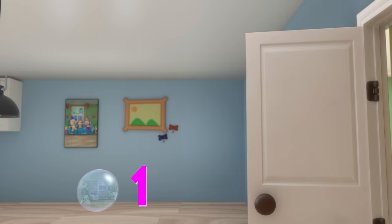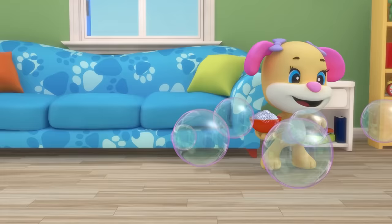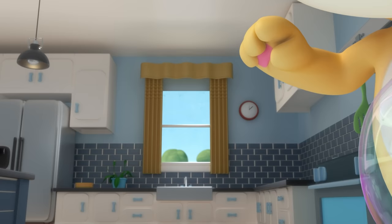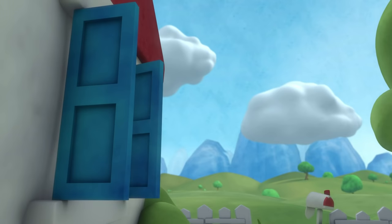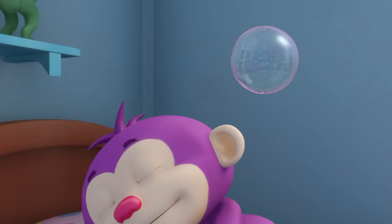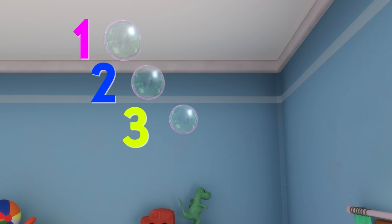1, 2, 3, 4, 5. Out the window now. They're up the stairs, they're everywhere, big and small ones. Wow, wow, wow. 1, 2, 3, 4, 5.